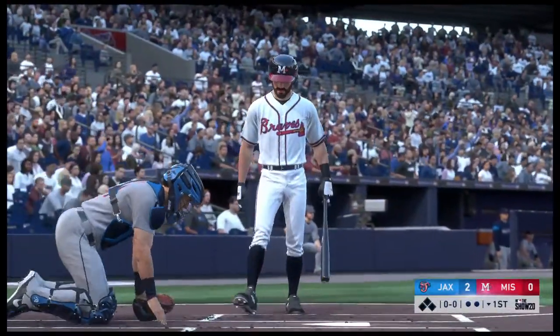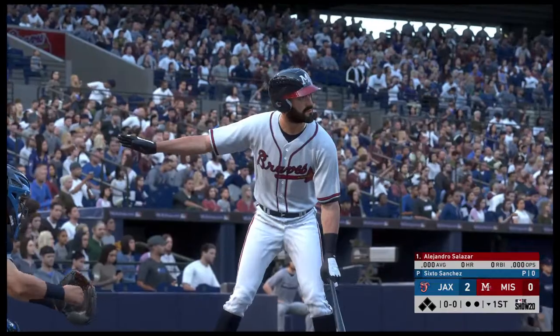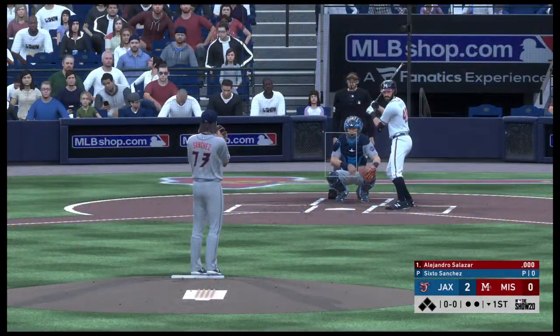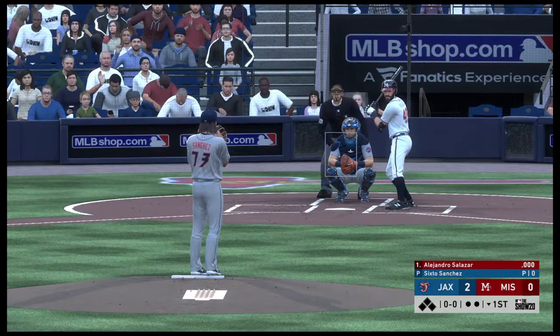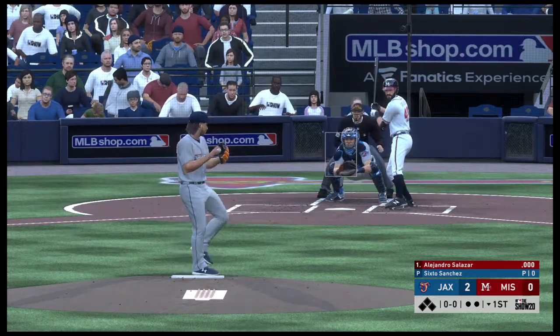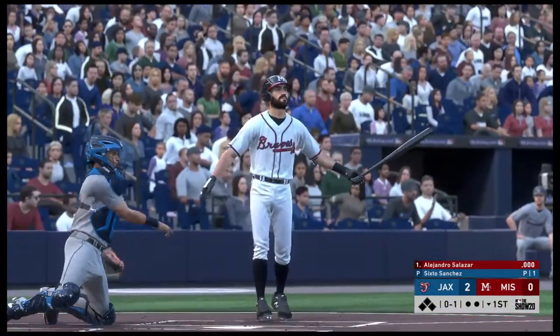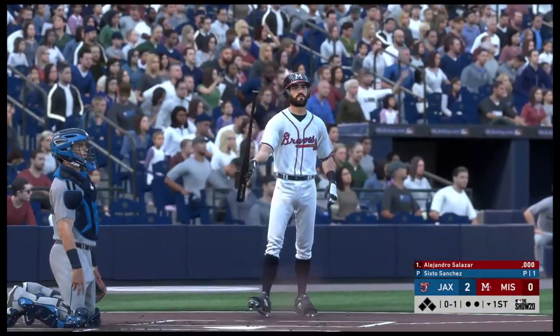Coming to the plate now, Alejandro Salazar. He'll lead things off here in the bottom half of the first. The second baseman, Alejandro Salazar. Now here's the pitch. And he swings through a fastball and doesn't catch up with it. It's 0-1.